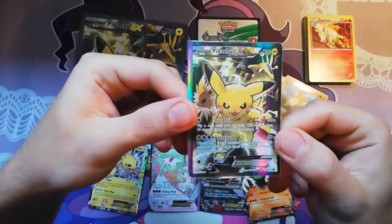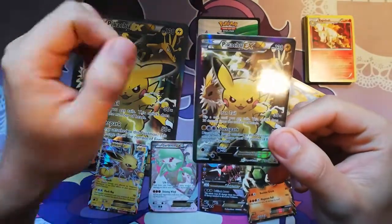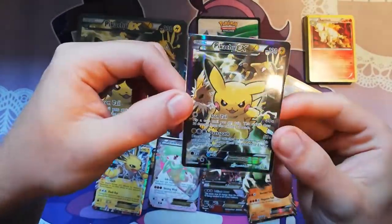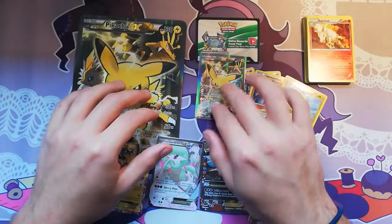Again, thank you for Pokemons for getting this box to open for you guys and give you all the cards from this. It was very, very honored to do that.